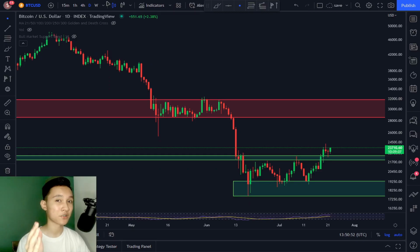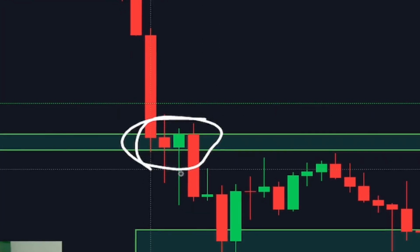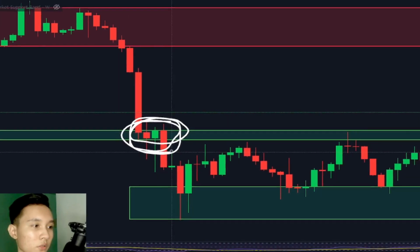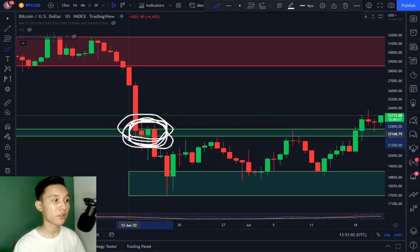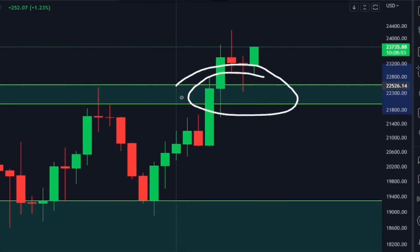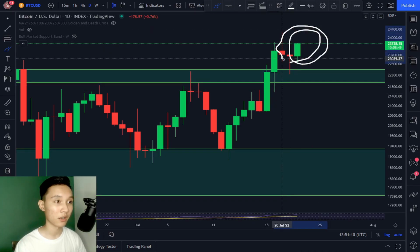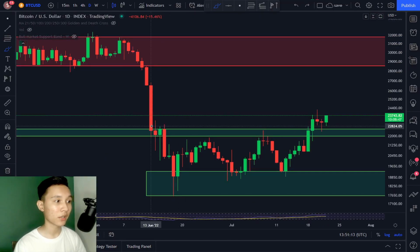So this is good. I think Bitcoin's looking pretty healthy, but something very bullish just happened in the daily time frame, guys. Pay close attention. So this right here can be considered to be an order block. So there's a lot of liquidity there, and we just grabbed that liquidity. We had a liquidity grab right here, and now in the daily time frame we're having a strong reaction to the upside, guys.